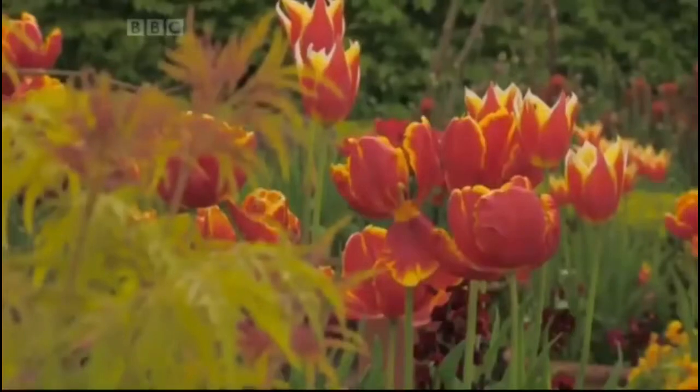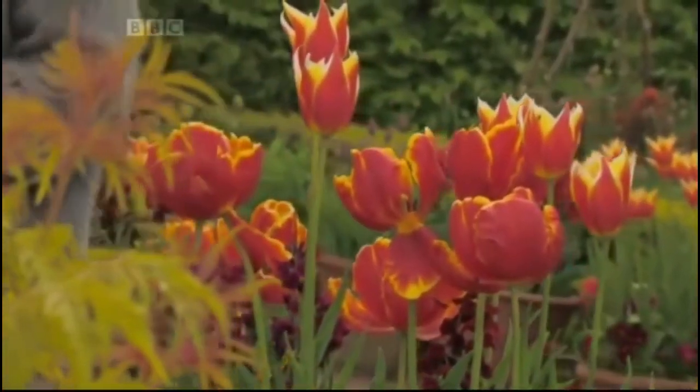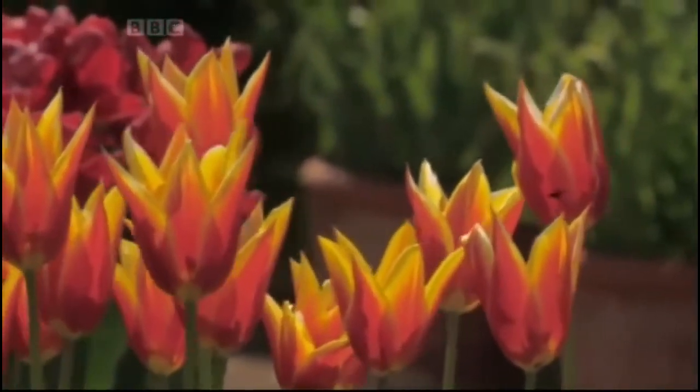Like so many things this year, the tulips are terribly late. Normally they're at their best the end of April, and here we are at the middle of May, and there's still lots to come. But their quality doesn't seem to have diminished at all as a result of the cold weather. They're still as stunning as ever.